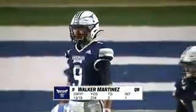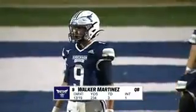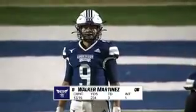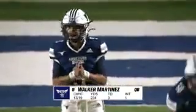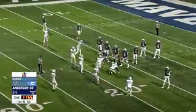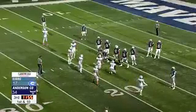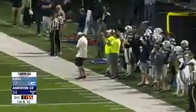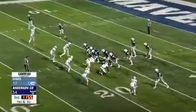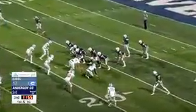Pretty good numbers for Walker Martinez. Sure was, 13 of 19, completes 70% of his balls, 230-plus yards. Football back at the 16-yard line. Handoff inside, out past the 20 to the 23.